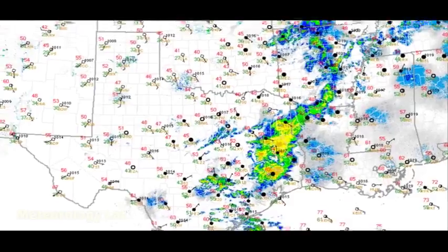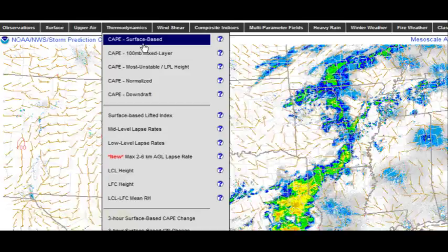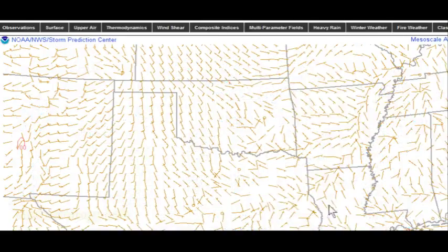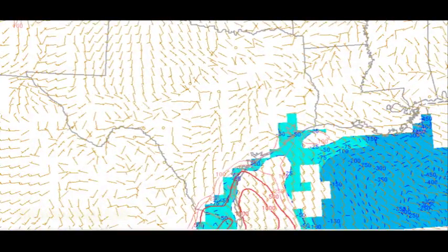Anyhow, if we do want to look at stability, we've got the SPC mesoanalysis. We've got these thermodynamic panels here. We were looking at probably the surface-based method there. See if I can get that to come up. And yeah, it kind of shows a very similar picture there. A little bit of instability there around the Corpus Christi area, up to about 500 to 1,000.